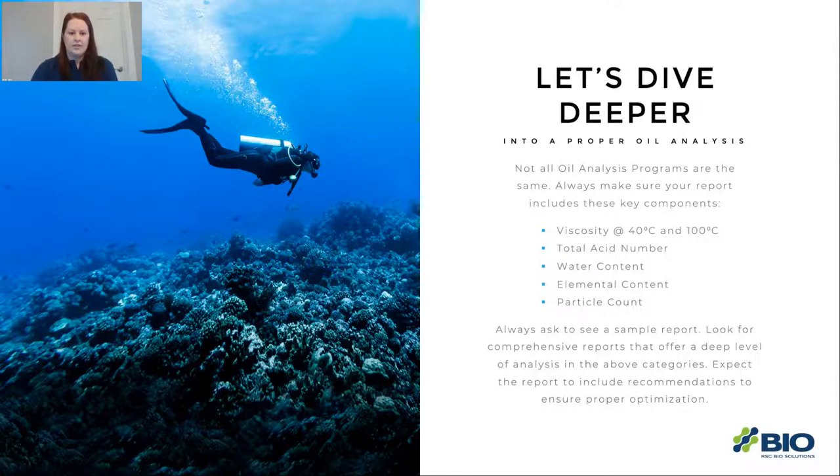So let's dive a little deeper into some of this oil analysis. On the next few slides, you're going to see different oil analysis charts from different vessels we've been on, vessels that we've taken over from, that had other fluids being used. So in your oil analysis, you'll see a couple different things. One would be the viscosity at either 40 C or 100 C, and that temperature can depend on what type of fluid you're using.